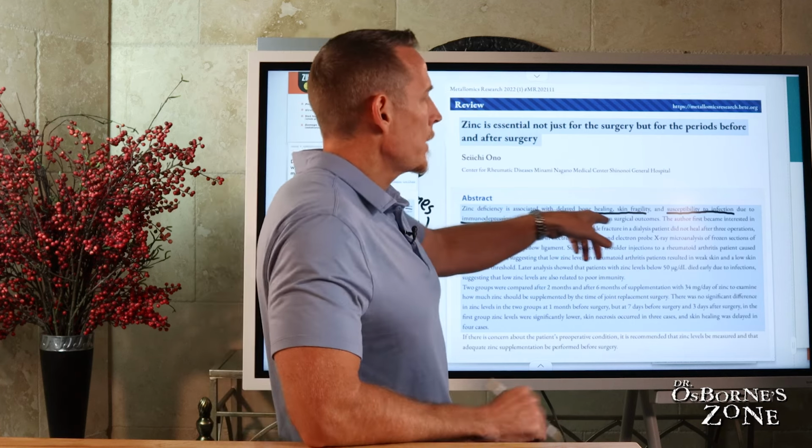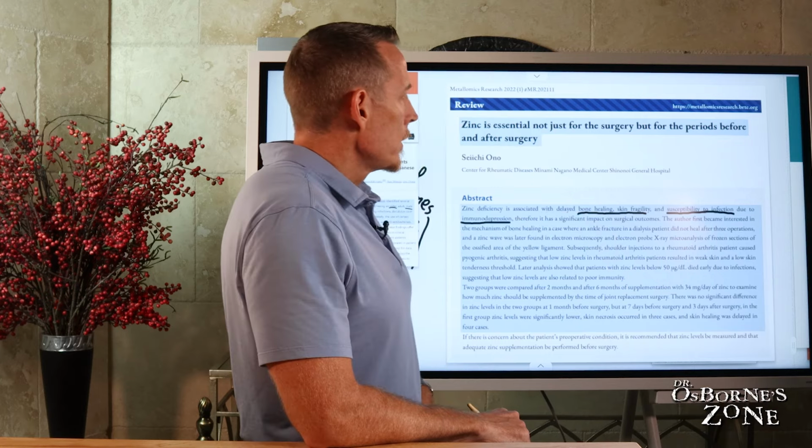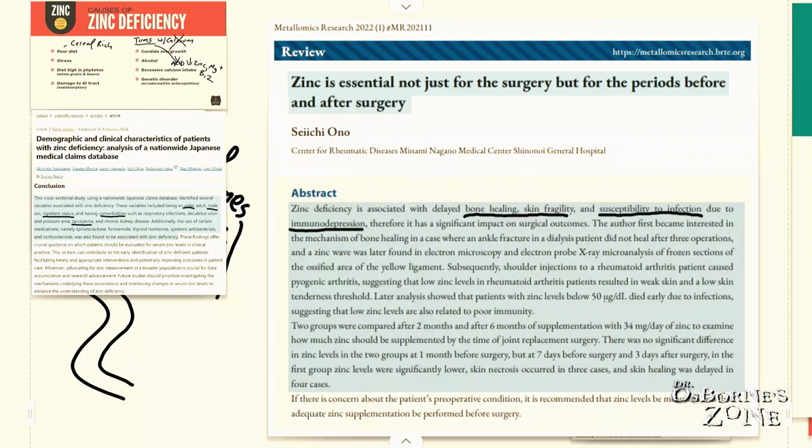Therefore, it has a significant impact on surgical outcomes. The author first became interested in the mechanism of bone healing in a case where an ankle fracture in a dialysis patient did not heal after 3 operations, and a zinc wave was later found in electron microscopy and electron probe X-ray microanalysis of frozen sections of the ossified area of the yellow ligament.